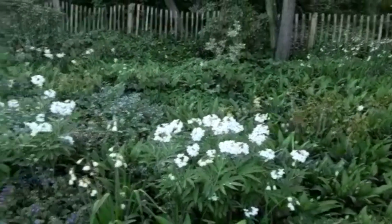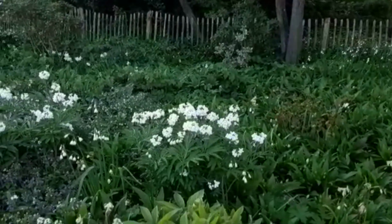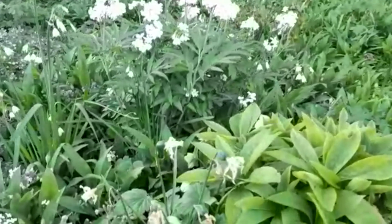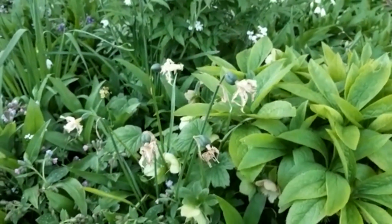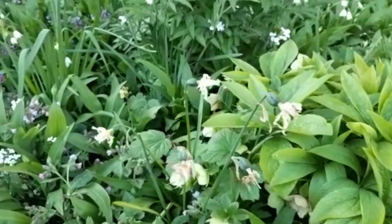And for bulbs I have used daffodils in various varieties with a sequence of flowering periods. And the first one to flower is February Silver over here. You see the old flowers, which you don't have to deadhead because daffodils can take care of themselves.